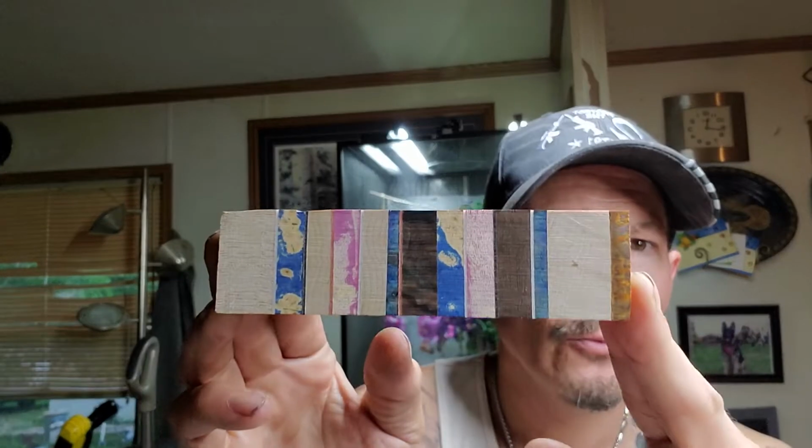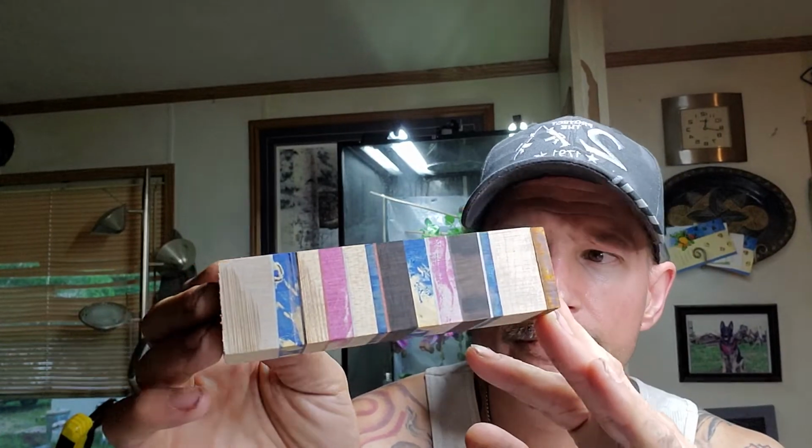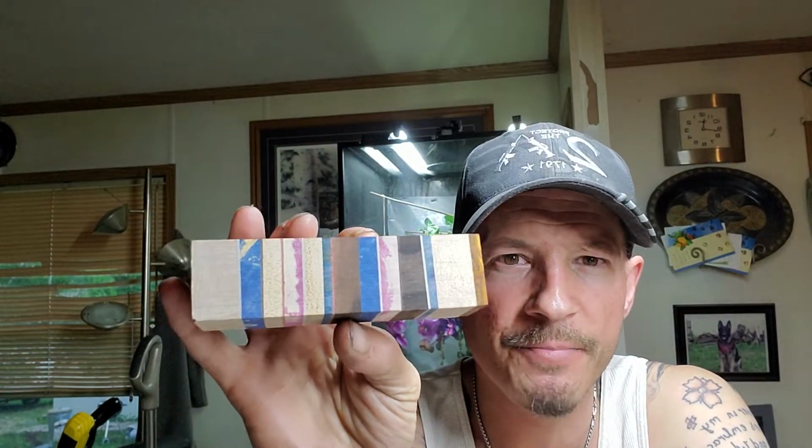So we have a whole bunch of different kinds of wood just stacked and glued up. I cut this up on my bandsaw and gave it a 60 grit sand down just to get the edges flat. But we'll see what happens with this.